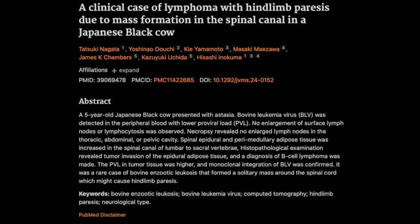All right, everybody, get ready, because today we're going to really dig into this fascinating case. We're talking about a Japanese black cow, and let's just say this one really had the vets stumped. And for all you animal health pros out there, you know we're about to get into some seriously interesting stuff with bovine zoonotic leukosis. We're taking a deep dive into this research, and what's really wild about this case is that it makes you rethink what you thought you knew about lymphoma.